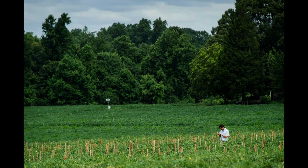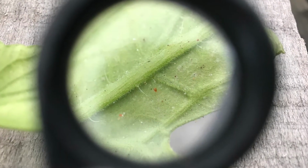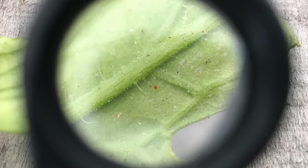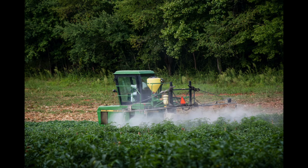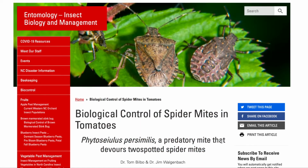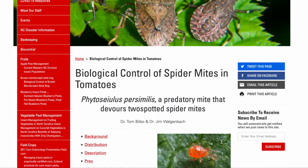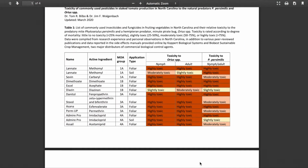In addition to releasing persimilis into fields, natural populations occur in some parts of North Carolina. These populations can occasionally provide effective spider mite management later in the season, however, only if certain pesticides toxic to this predator are avoided. We have ongoing research to enhance the presence and benefit of these natural populations. Please visit the Walgenbach Lab website for more information on using persimilis and for a list of compatible pesticides.